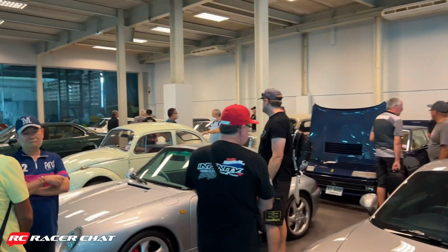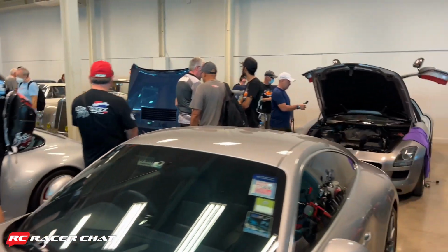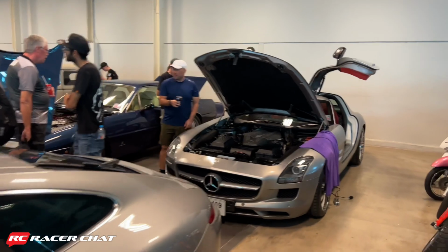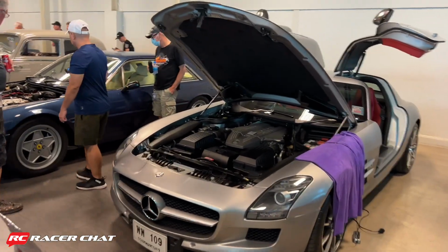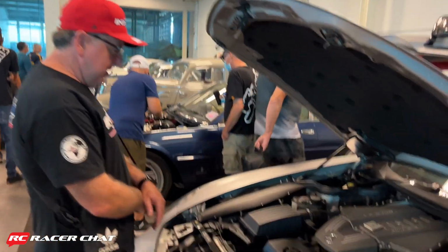Now we're in the real car area, and the best thing that hits you here is the smell. Oh my goodness! How good is the smell, Chris?